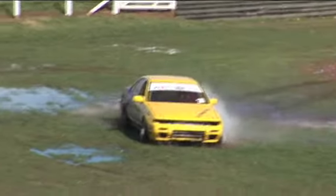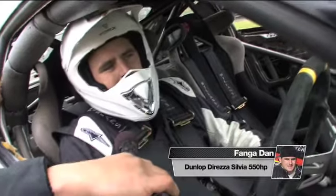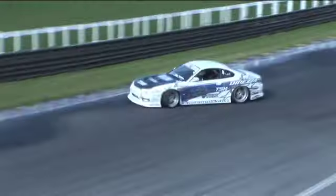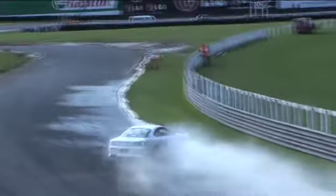Yeah, everyone was struggling with that big puddle just as you enter, or just after you enter. Just set yourself up good before that puddle, glide through it and try to power out of it as smooth as you can. I think you just got to attack it. You can't be timid with it. You just got to hit it as fast as you can and hope for the best.